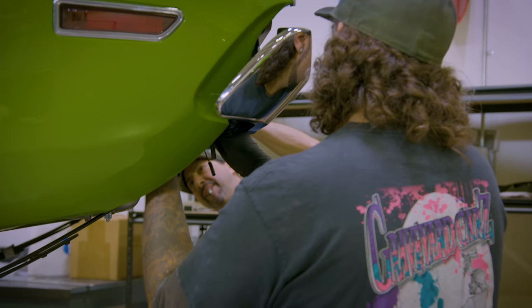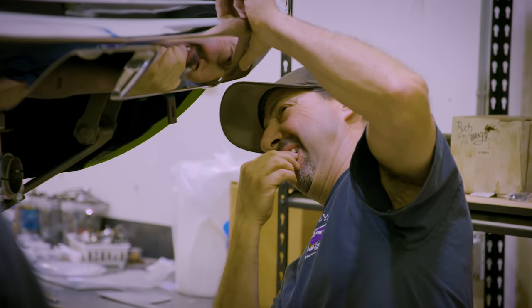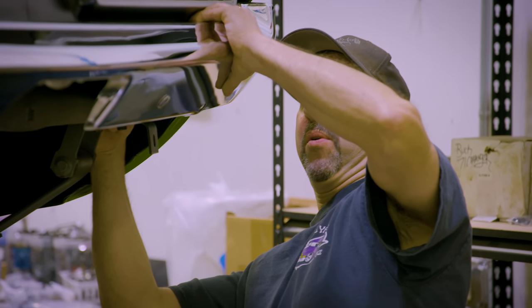So I was seeing George's paint shop. Are you keeping caught up? Define caught up. Well, according to Mark, every car out in the parking lot is primered and ready for paint.